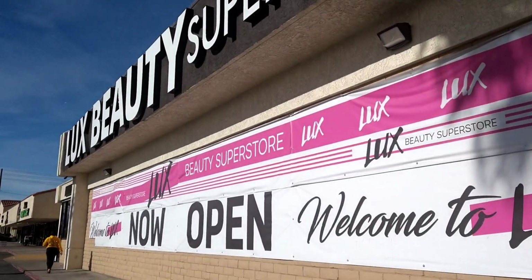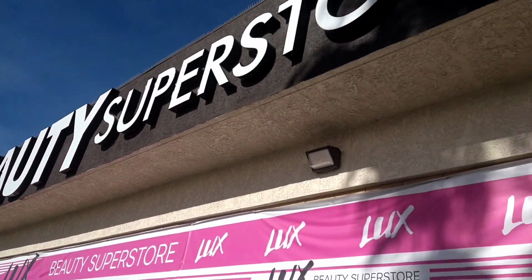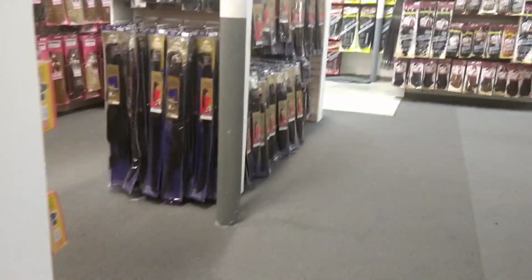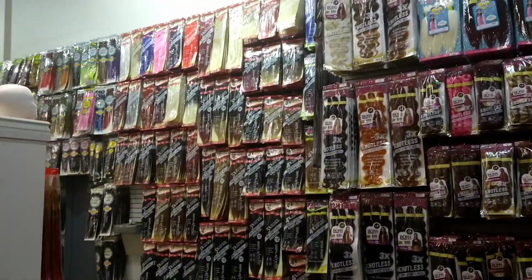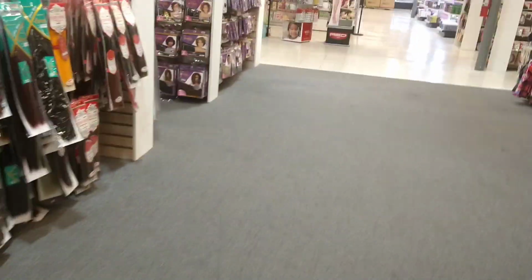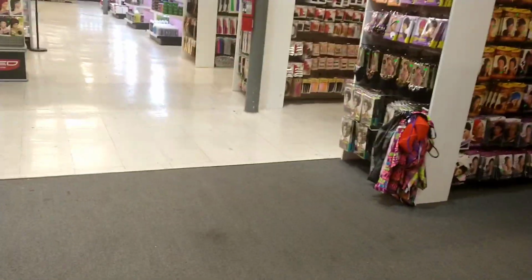So hey y'all, we are at my favorite, hands down favorite place in the city, Lux Beauty Supply. Look at this place. I didn't really get a great panorama of the 360 or the whole perimeter, however you describe that. The videos don't really do it too much justice.